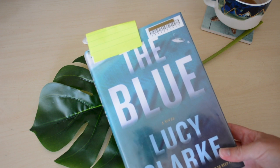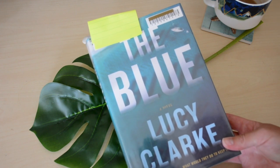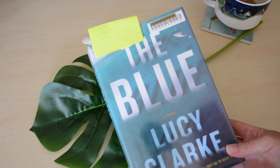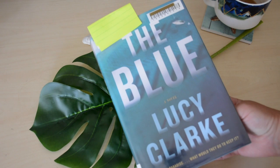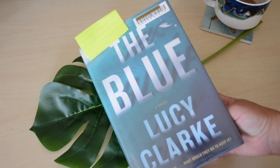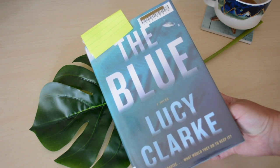The last book I have here is called The Blue by Lucy Clark, and I was intrigued immediately by the title. I mean, the blue, the ocean. This is just a great adventure book. It's about a group of friends who want to travel the sea and then they disappear. So it's a great mystery adventure book.